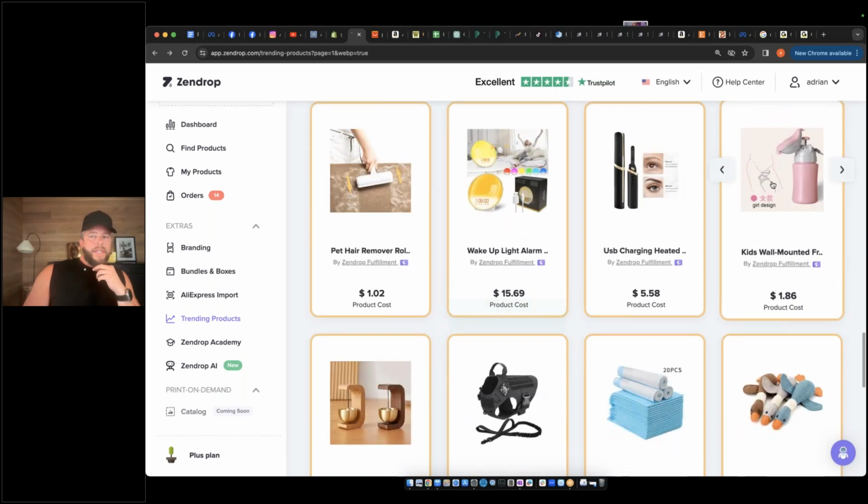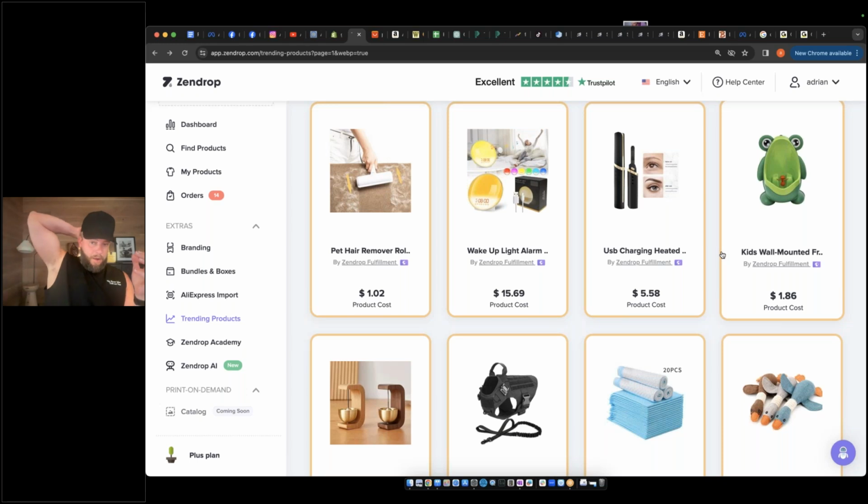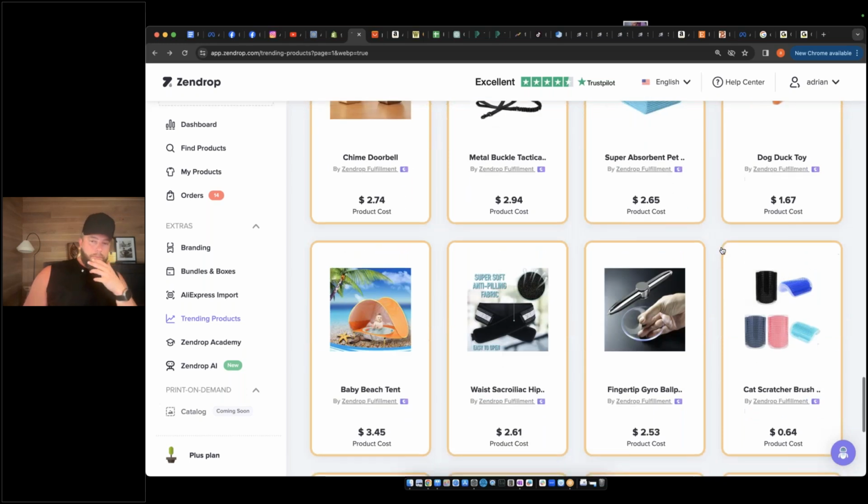What else? The kids wall mounted potty training froggy toy. We did a whole webinar on that a while back. We actually ran a campaign together that generated sales. It's still, again, one of those products that year after year, kids every day are getting potty trained. You have an unlimited supply of customers.